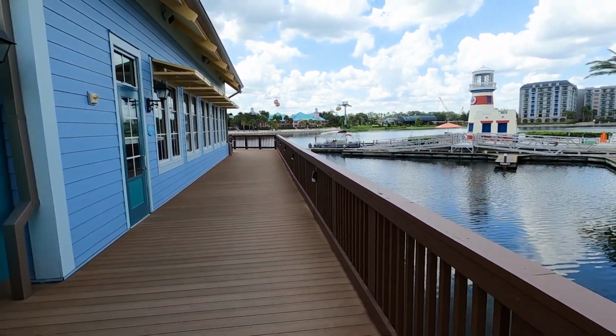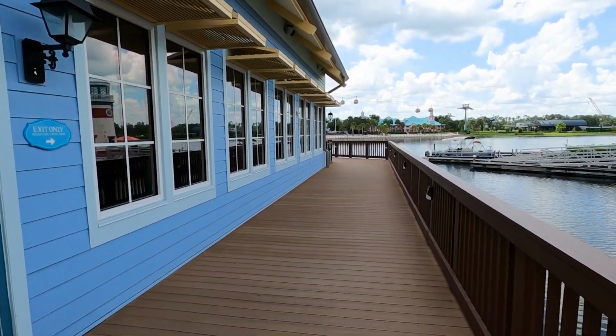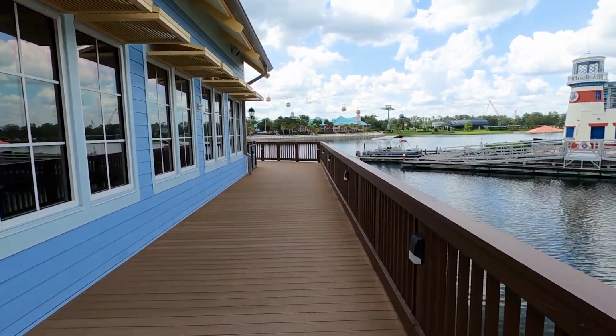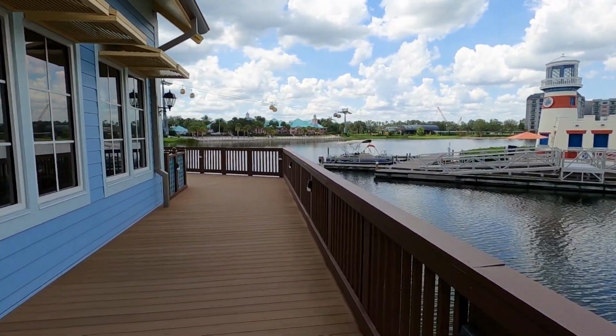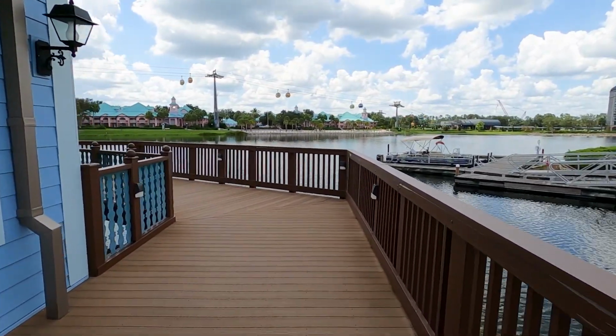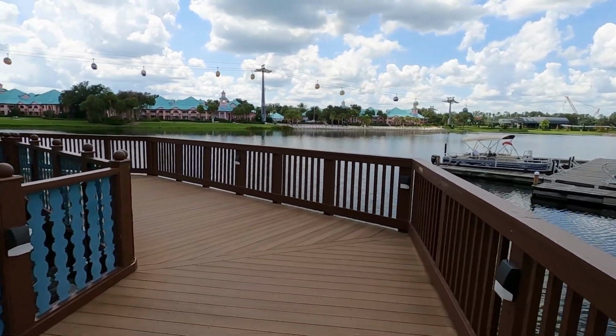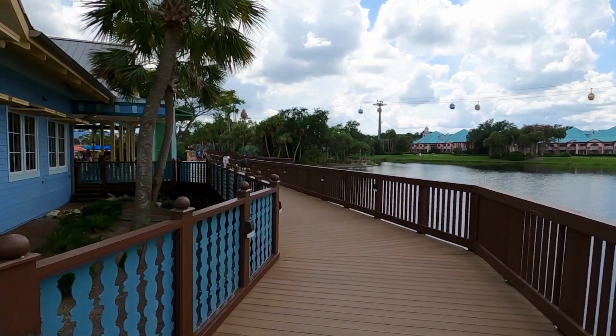So this is over on the Riviera side yet. You got the lighthouse. They used to have a lot of watercraft in there. I'm not sure what the deal is with that, but you don't see it in there anymore. I don't know if it was the COVID or people getting injured, or I don't know, they just took it out. In the background there, you can see the Skyliner. Skyliner is going to take you over to Epcot, all the way down to Art of Animation, and even the Hollywood Studios.